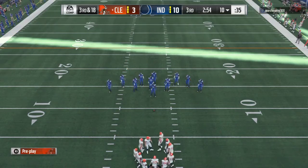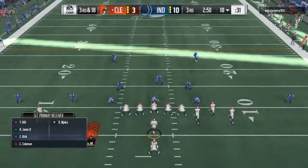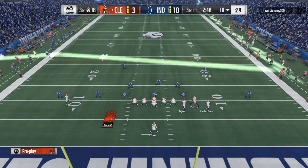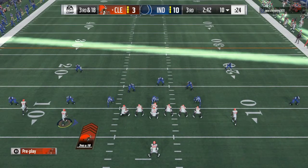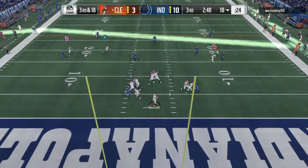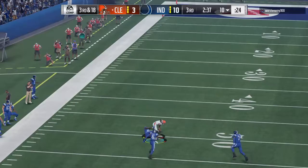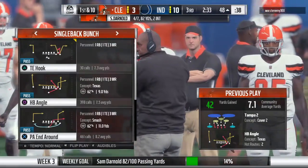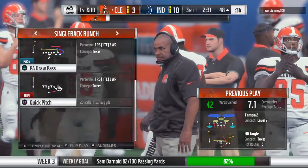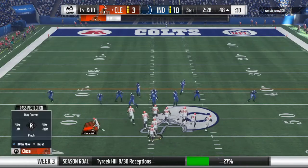The Browns on third down, 2 for 5 to this point. This will be a tough 3rd and 18. All right, here we go. And the slot man goes in motion left. Now on 3rd and long, they'll look to throw. He's going to rifle one deep. He's got him in. Complete. A big play there on 3rd down for the Browns. 42 yards.